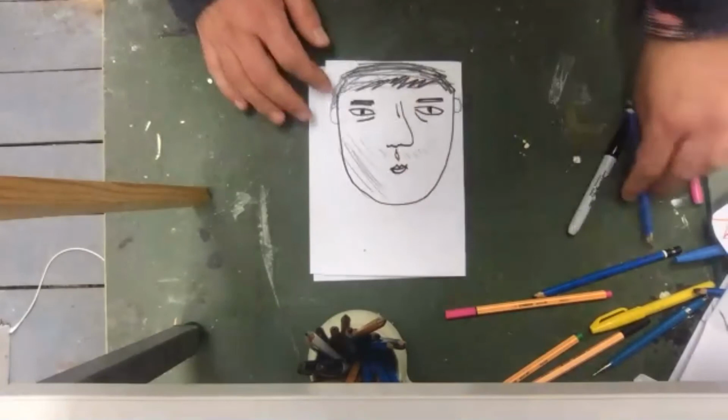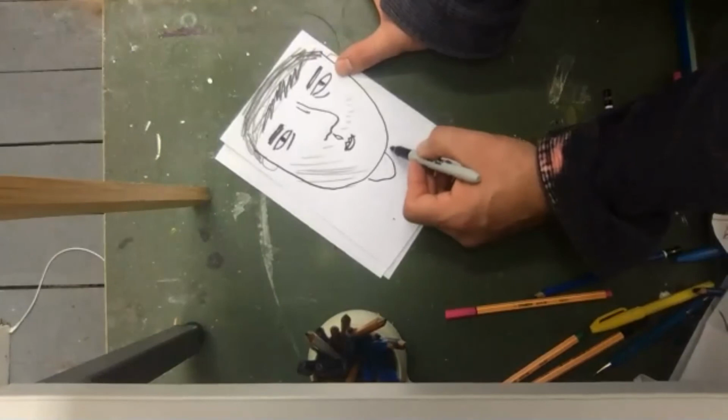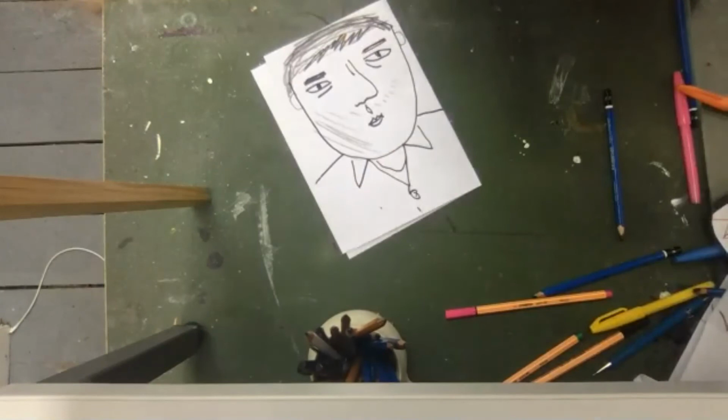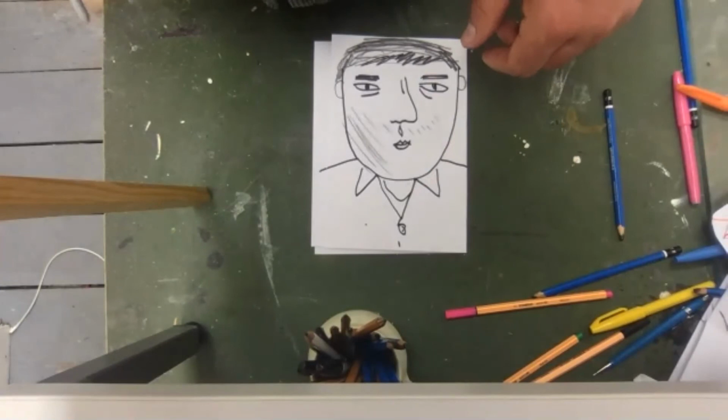Can I just do my shirt? Yeah. Look, this is my T-shirt under my shirt. I think my shirt's got a button, and then. Does that look like me? Yeah, I think so. Yeah, I mean, we could finish there now.